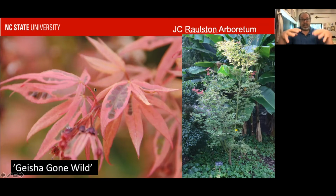Now, Geisha is a really compact plant. So Geisha Gone Wild is one that has the appearance of Geisha, but it grows much larger, more upright. It's becoming a fairly large plant at the Arboretum. But it seems to really want to be upright. We're not getting a lot of wide spreading growth on it. It'll be interesting to watch it over another 5 years and see if it starts to spread, because that's often what they do. But I haven't actually witnessed that myself. I do like it, and it's a funny name at least. There are so many of these Japanese maples that something really has to stand out about them. And sometimes that's the name as much as anything else.